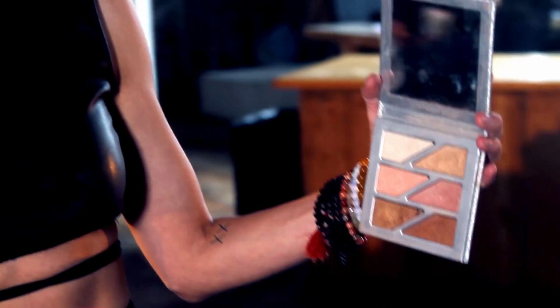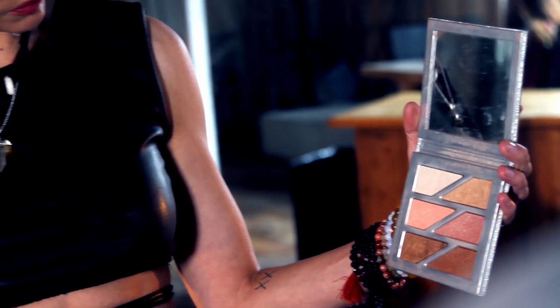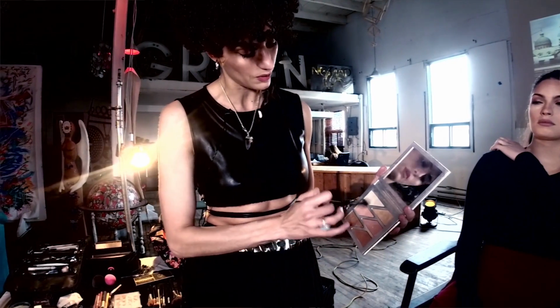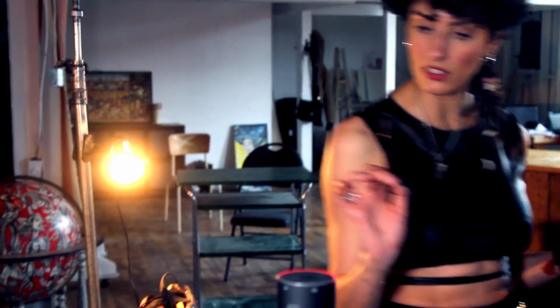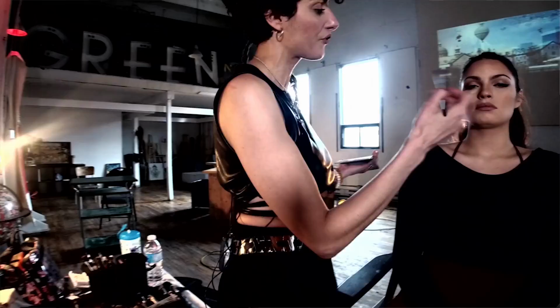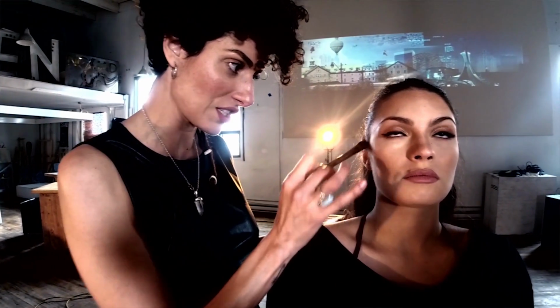Now I'm going to go in with some highlight. The Estee Edit by Estee Lauder. It's a beautiful shimmery eyeshadow palette. Mix a few colors, because that's what I like to do. And what I'm going to do, I have a little fluffy brush. I'm going to remove the baking powder that we used earlier, and I'm going to look up at the same time deposit a little bit of this shimmer. Okay.